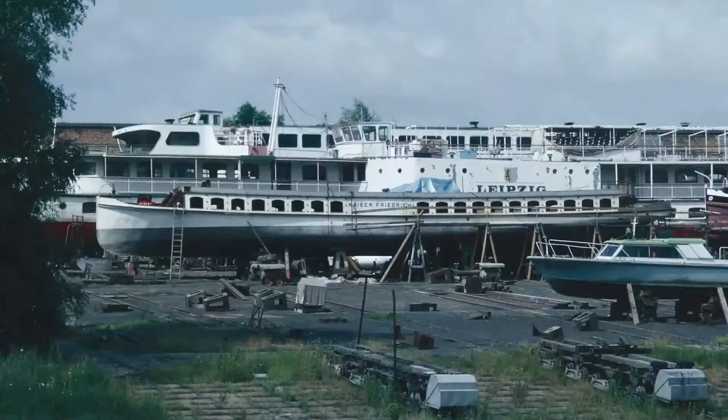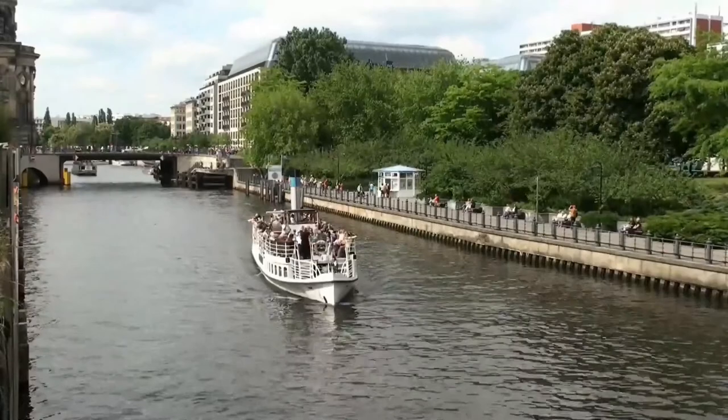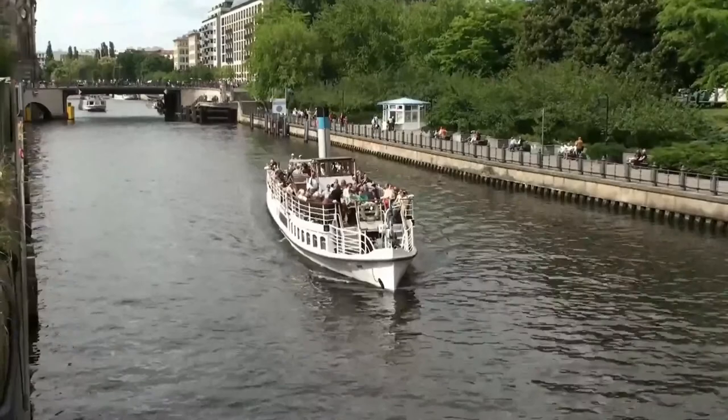Also on the slipway was Kaiser Friedrich, a steamer from Berlin. She was being worked on, so let us see her when she was finished. Kaiser Friedrich dates from 1886 and was built in Stettin. Here we see her leaving her berth in the Nikolai Quarter in the centre of Berlin.